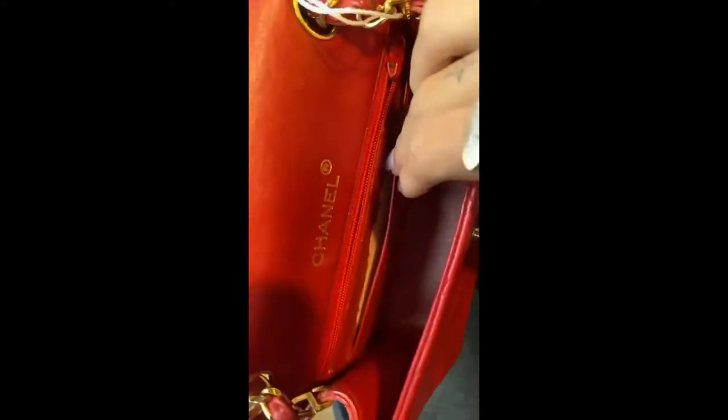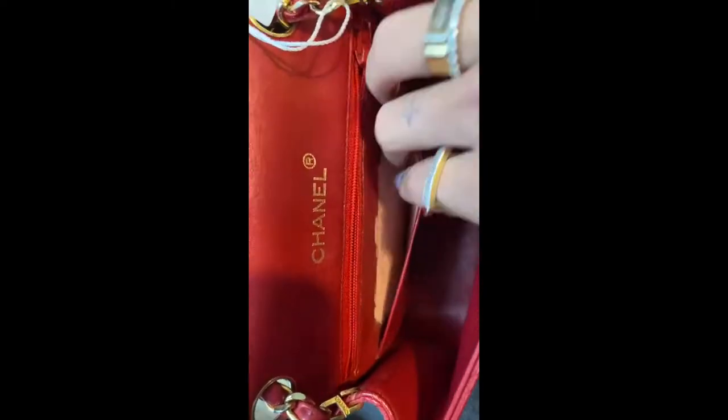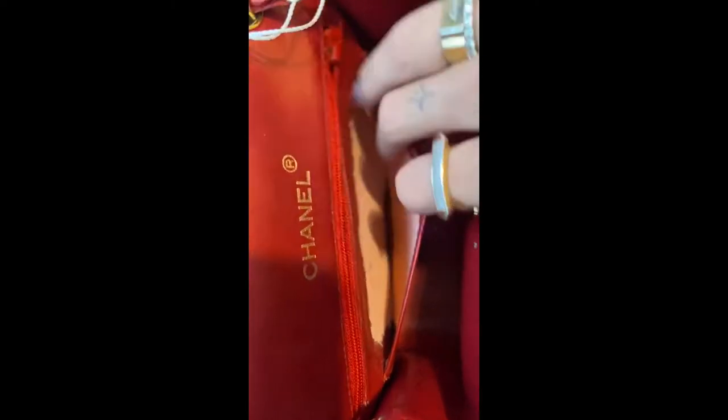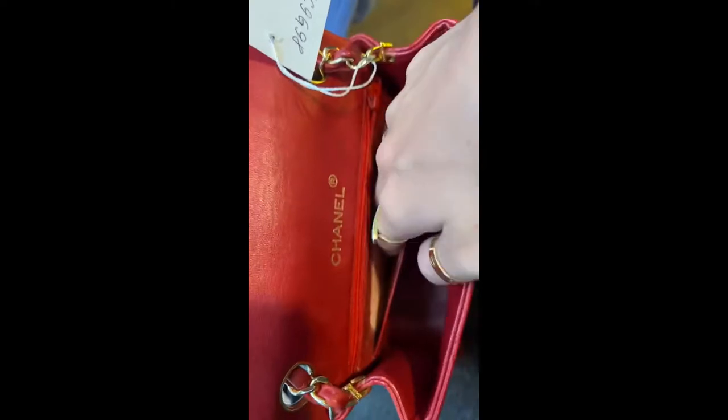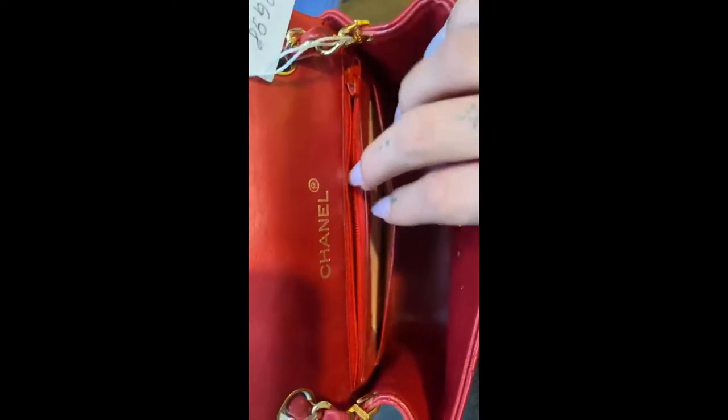And then the inside, as you guys can see, is in good condition, but the inside of this pocket has just peeled slightly. It's actually fully functioning. You can use this, it's not going to damage anything you put inside. The paint doesn't flake off or anything. It's clean, completely wearable. And you guys can see it comes with a card. It's a zero series. It's an 86 bag. 1986 classic flap in red with dust bag and card.